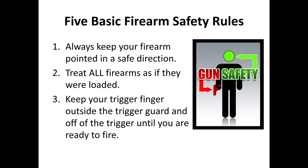You can imagine that there's a laser light coming straight out of the firearm. Anytime that you move your firearm, if that laser ever comes across another living being, then it's not pointed in a safe direction. The gun has crossed their path.